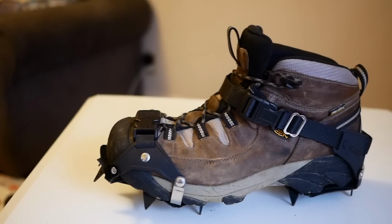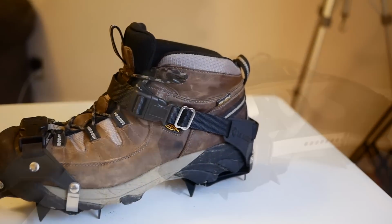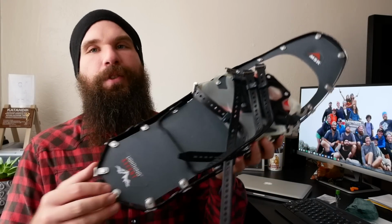Now these are not technical crampons, they're trail crampons. They work with my Keen Targhee 2 boots. They don't really strap in and lock in like a technical crampon would, but I really like having these things around just in case I run into those super icy conditions and need a little bit of assistance getting up or down the trail. So last on the list right here, you gotta get yourself a pair of snowshoes.